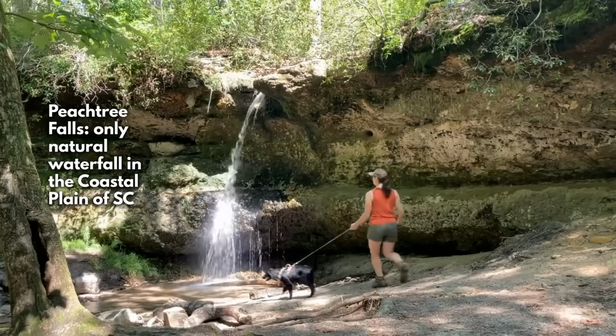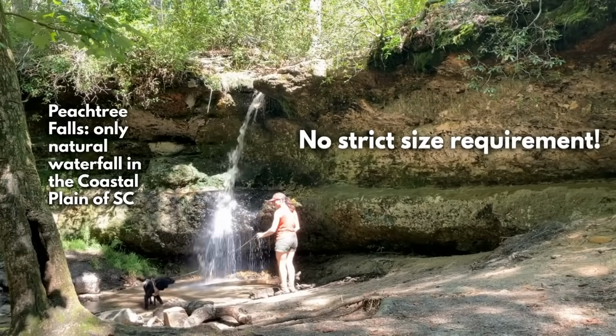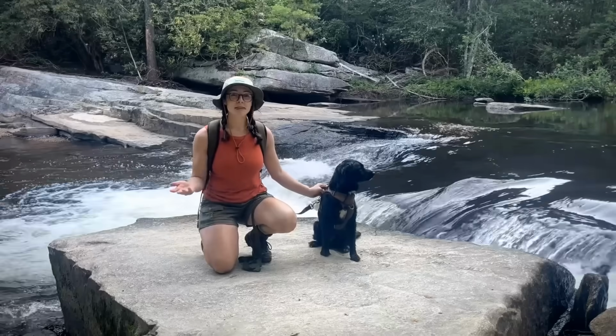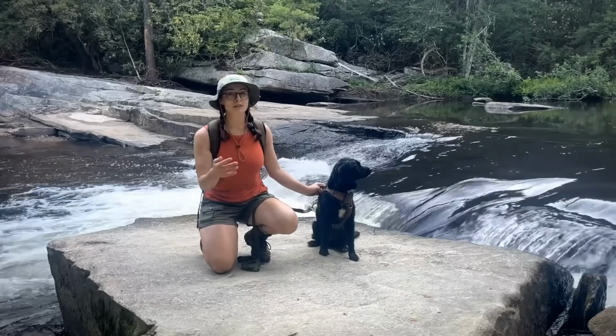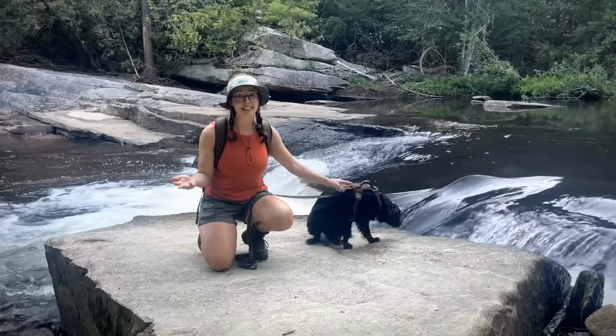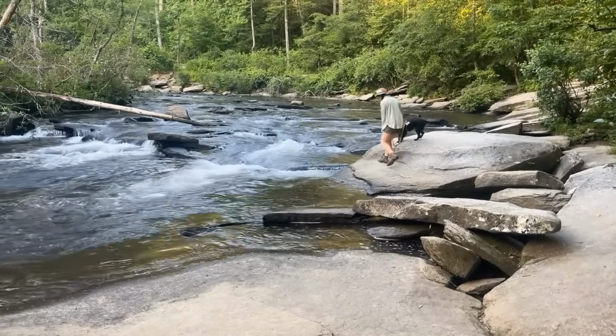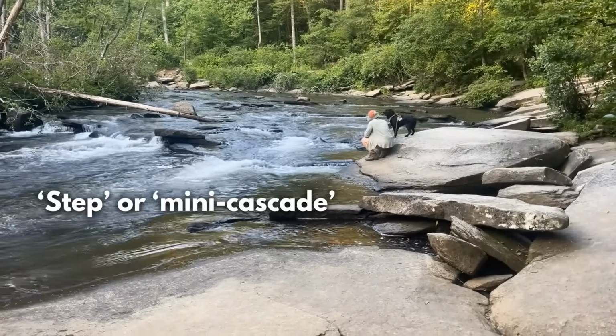And to my surprise, there's no strict size requirement for something to be considered a waterfall. That means water flowing over a drop of just a few centimeters or feet in a small creek or river could technically be considered a waterfall. But tiny waterfalls like this are also sometimes called a step or mini cascade.